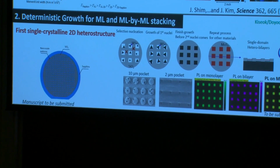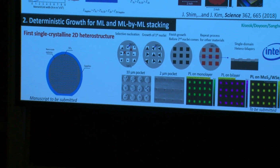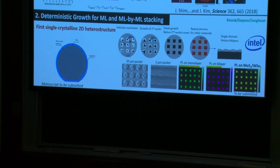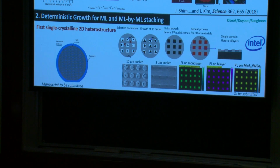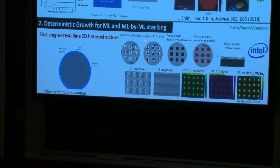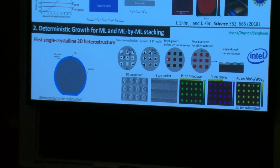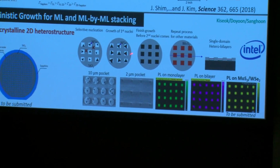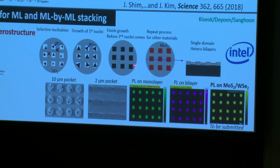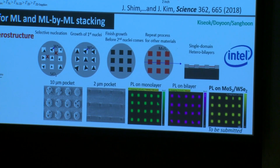Okay? Then we try to guide the single nucleation event inside the pocket. Before the second nuclei comes in, just the single nucleation event is done, then lateral growth is done. Then you get the monolayer single domain 2D materials in this pocket. This idea really worked. First, we defined the pocket, a very small pocket. Then we grew tungsten selenide. Single nucleation event happens. Then lateral overgrowth a little bit. That's it. We stop. There's no additional nucleation coming in.